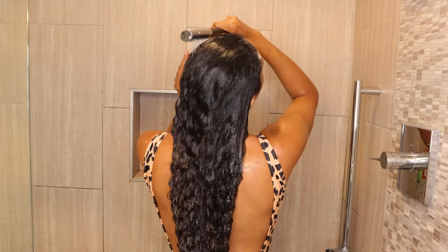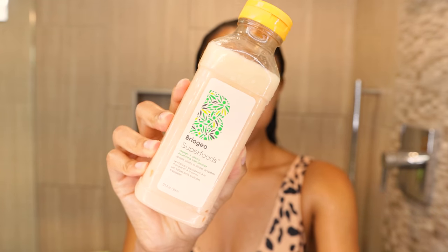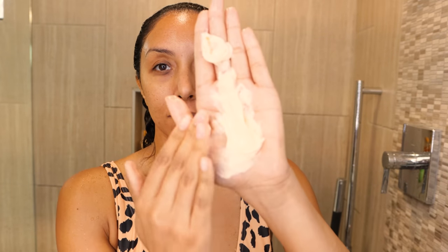Now I'm going to apply my conditioner. This is the Briogeo Superfoods Mango Cherry Balancing Conditioner. This is claiming to be a creamy smoothie texture conditioner, and that is so true. Legit feels, smells, and looks like a fruit smoothie. This is also claiming to work for all hair types. This one could legit be a Jamba Juice smoothie.